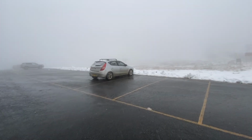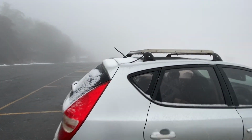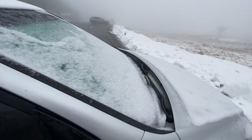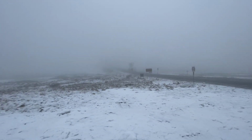And finally just back at my car. So this is Cresta here that I'm back at. You can see all the snow that has fallen here since I have been gone, which is actually really pretty. It's going to make it a pain getting out, but you can see the visibility's also gone really bad, unfortunately.